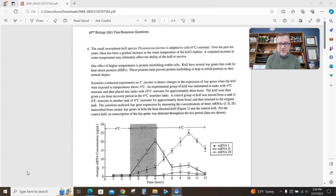A control group of krill was moved from a tank of 4 degrees seawater to another tank of 4 degrees seawater for approximately 3 hours and then returned to the original tank. The scientists analyzed HSP gene expression by measuring the concentrations of 3 messenger RNAs, 1, 2, and 3, transcribed from certain HSP genes in both the heat-shocked krill, figure 1, and the control krill. For the control krill, no transcription of the HSP genes was detected throughout the test period. Okay, that was a lot to read.